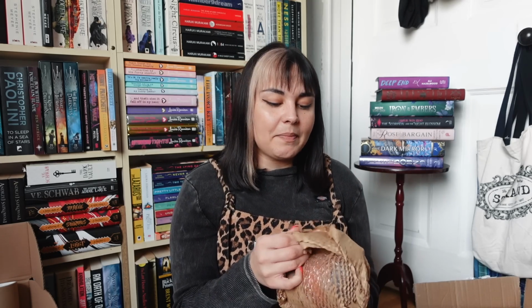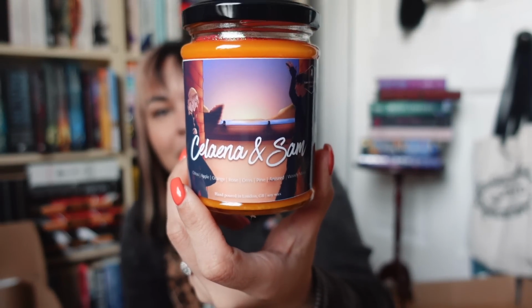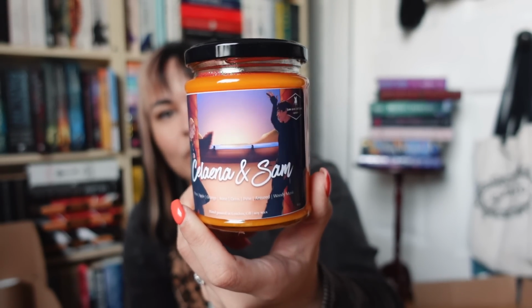So I'm pretty sure that these aren't any particular theme. They're mainly based on my scent preferences, which is that I like sweet scents. I like vanilla, coconut. I like things with an amber and sandalwood undertone. I do definitely like other things, but I've forgotten what they are. We'll see. So this one is a Sarah J Maas candle. All of these Sarah J Maas ones are officially licensed. This one is Selena and Sam, and the scent is citrus, apple, orange, rose, orris, pine, aniseed, and woody musk.